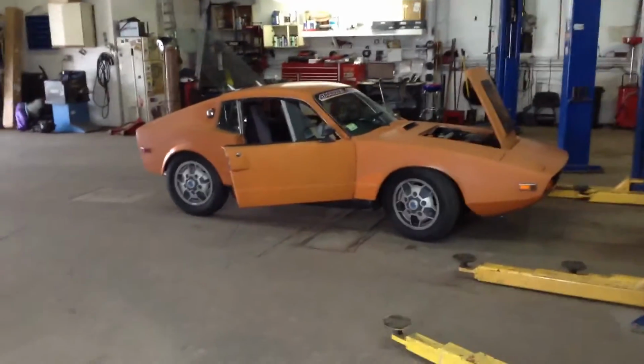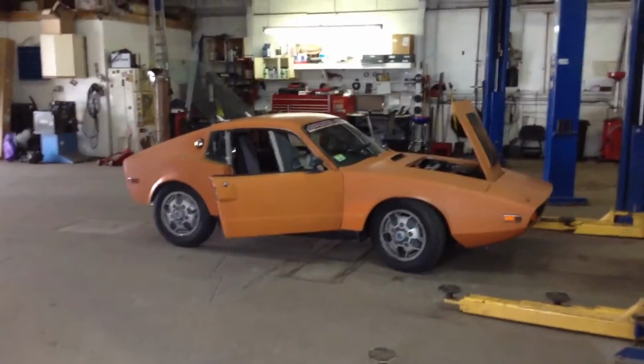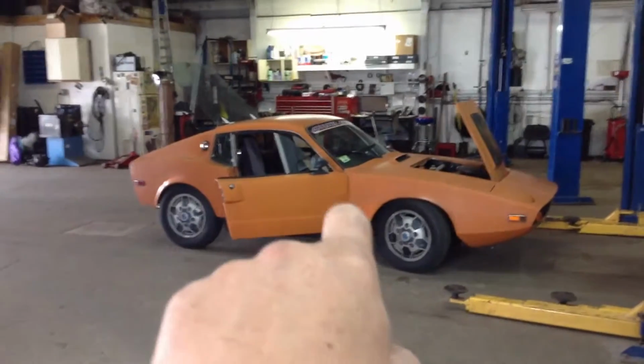I've never actually brought this to a car show, and I'm going to be honest, I've never really brought any of my own cars to a car show. I've always just driven the wheels off of them or sold them. So I think it's about time we show this off.